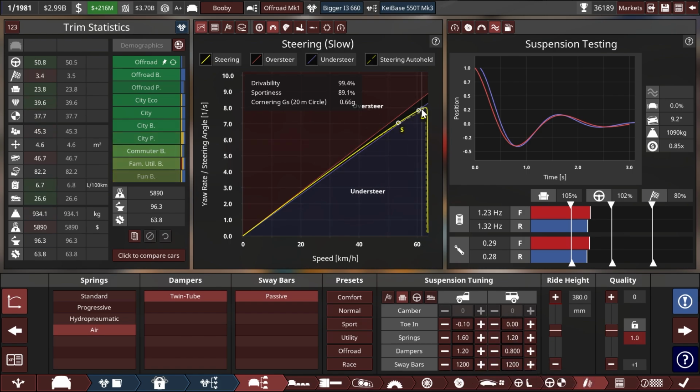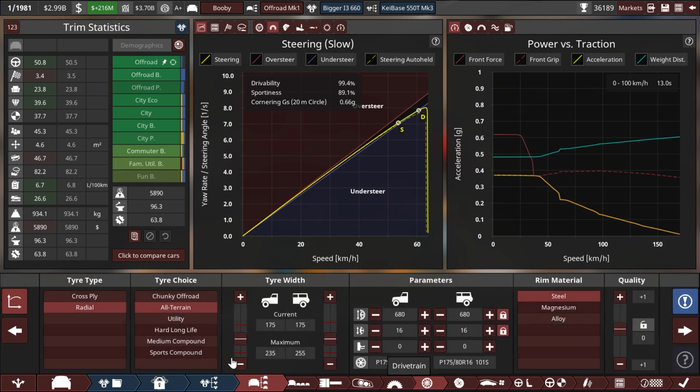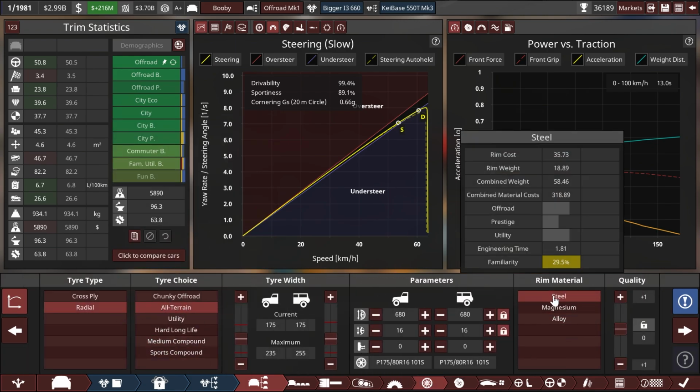But this is looking a lot more appropriate. 0.66G to be expected on all-terrain, I would assume. Yes, radial all-terrain tires. That's looking good. We stay on Steelies.